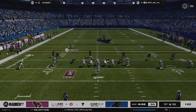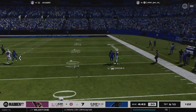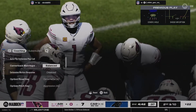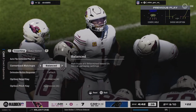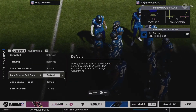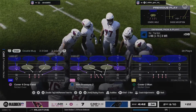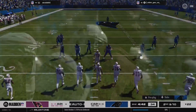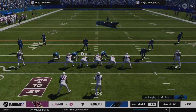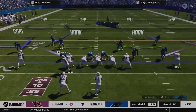From the gun, it's Murray. He'll fire one deep for Harrison. It's going to be incomplete. Harris stopped it. That's going to bring up 2nd down. Marvin Harrison Jr., the intended target. It's 2nd down. That's Harrison in motion. 2-2.